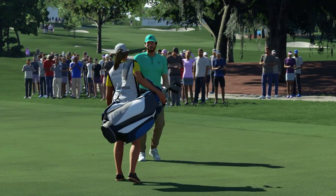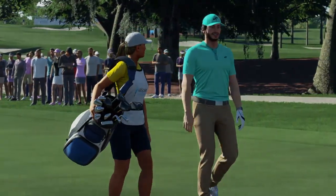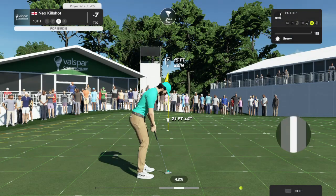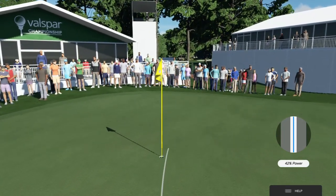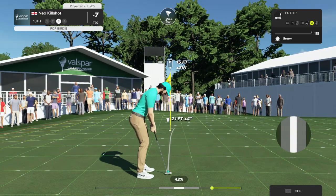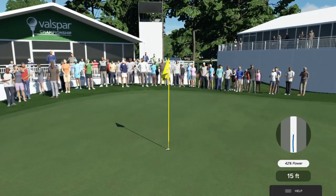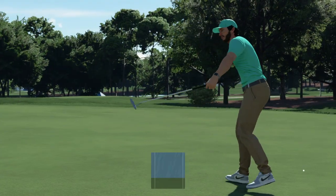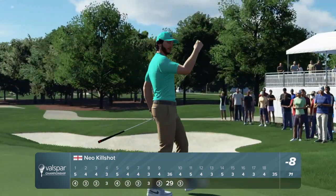He'll be putting. Birdie at the last. This for another. Trying to get to 8 under par with this putt. Looking for another birdie here. Rolling end over end. His putt's looking great. And that will drop in for a birdie. And that will take him to 8 under.